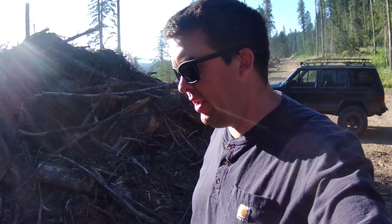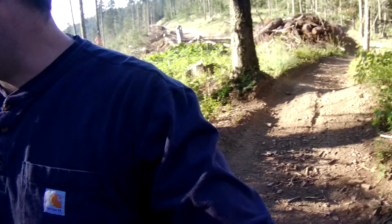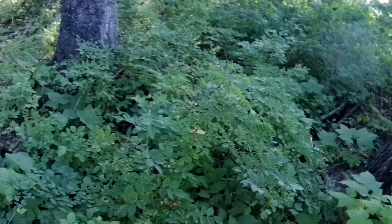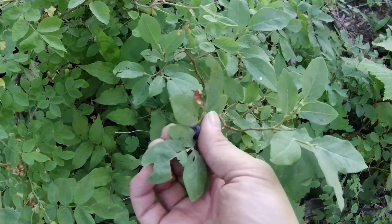I wanted to stop here for a minute and kind of scout this area out, just because a lot of thimbleberries around here. Here you go. See these guys? Nice and red. There you go. First huckleberry of the morning.